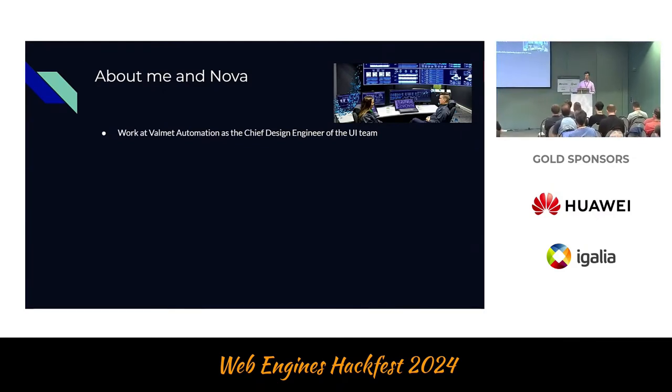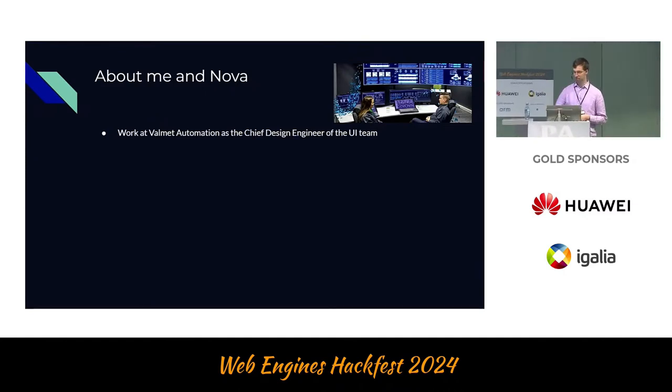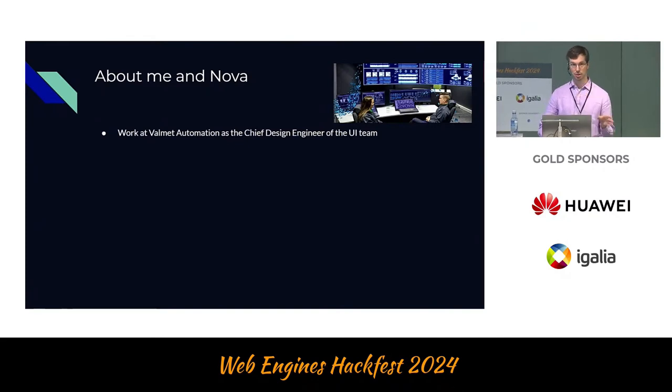I'm working with this user interface. You can see a bit of it up in the top right corner. It's a DCS, or automation system, a distributed control system user interface, and it's currently running on customer sites all over the world, running the Chrome browser, and in the future will support other browsers as well. I also freelance at Dino Land Inc., where some others here work as well.